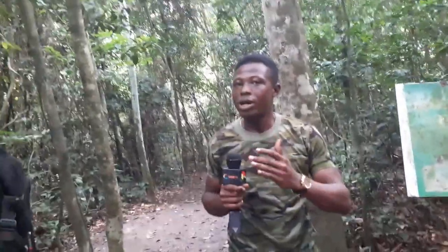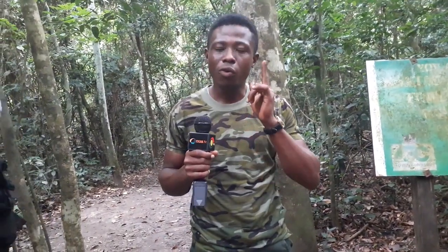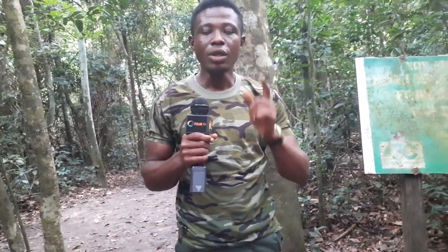But those of us who know Asin Fosu, Kakum Forest stretches from here all the way to Asin Fosu. So look at the size. It's very big. And when people come in here and make noise, the animals go deep and hide. So it's not easy to see them during working hours or the daytime. You see them in the daytime only when you are lucky.